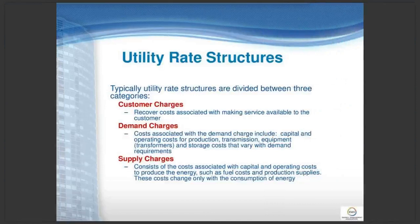Utility rate structures, again, most of your utility bills are divided into three pieces: customer charges, recovering the costs associated with making the service available; demand charges, again, you can see there, capital and operating costs for production; and then supply charges. So when you take a look at a bill and start analyzing it, you have to see what you're being charged, and you have to analyze that against the rate structure. Again, that's an important aspect of an energy management professional.